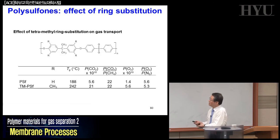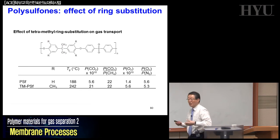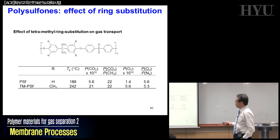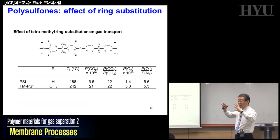Okay, the polysulfone backbone. You have ether groups and sulfone groups. We have 4 aromatic rings. But if you substitute these groups and compare the permeability and selectivities, you may have slightly different values. If you take a look at this polysulfone, the glass transition temperature is lower than the tetra-substituted one, because if you substitute this, the rotation is limited because of the steric hindrance. Therefore, the glass transition temperature is higher for tetramethyl substituted polysulfone than non-substituted ones.